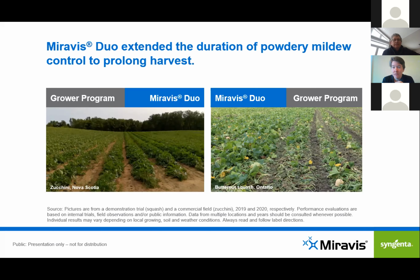What the grower noted, though, is they could probably have gone through the Miravis Duo side a third time if they had a market for that squash. So it's just holding on those plants that much longer.